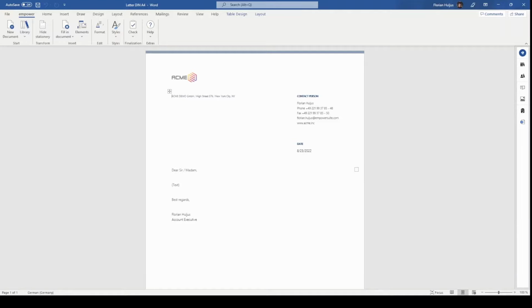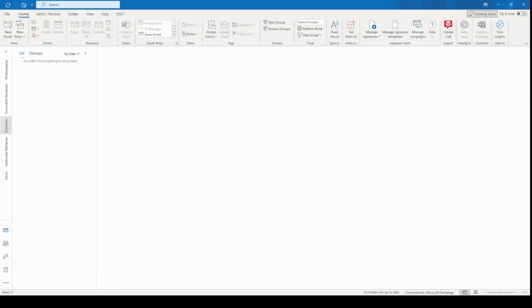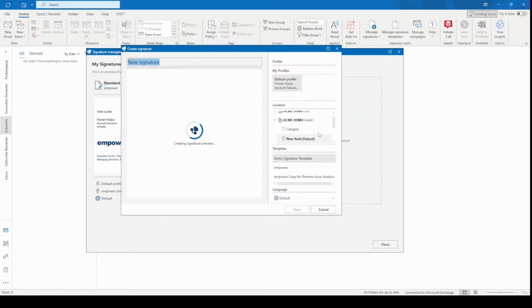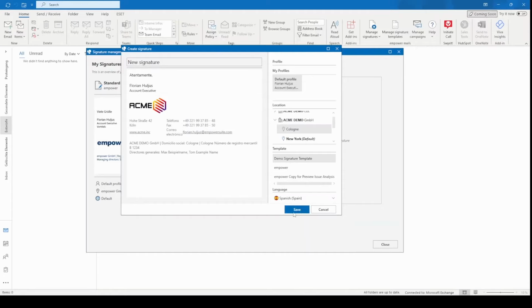An up-to-date template is also directly available in Excel and in Outlook. Brand control also provides design-compliant email signatures. First, let's take a moment for an overview of the Outlook integration. In this overview, the user can see his signatures. I have here, for example, a German and an English signature. If necessary, the user can create additional signatures, for example, in another language or as a substitute for a colleague. Of course, all in strict compliance with all the design specifications. The result looks like this.